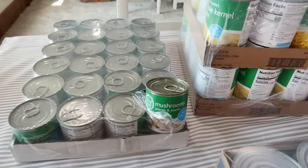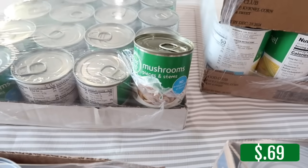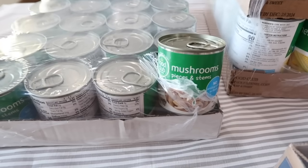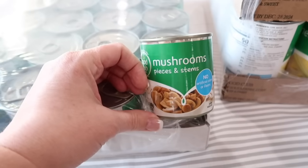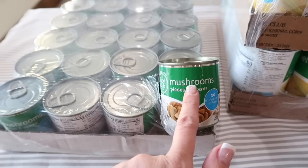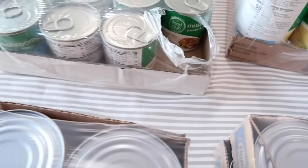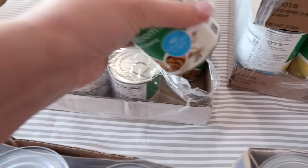Next, I grabbed mushrooms with pieces and stems. We used to grab the canned mushrooms a lot, and then I stopped using them, and now we're using them again. These I add into casserole dishes, soups, things like that. Like if I do my chicken tortellini or my chicken tetrazzini freezer meals, these work very well. So these were Best by January 2024.